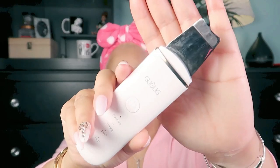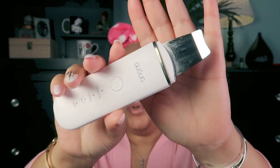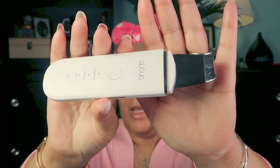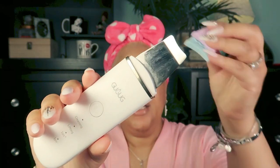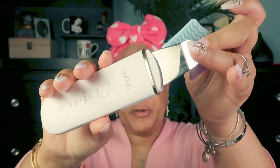And this cute little spatula here, it is 100% stainless steel, which means that it's super safe for you to use on your skin. And it comes with all of the attachments, the USB cord, also with the silicone little bristles and covers that just simply go over the little spatula here. Amazing. You're going to love the skin after you finish this. Amazing.